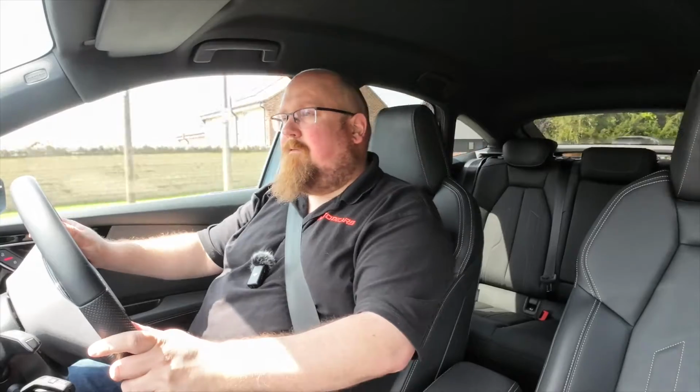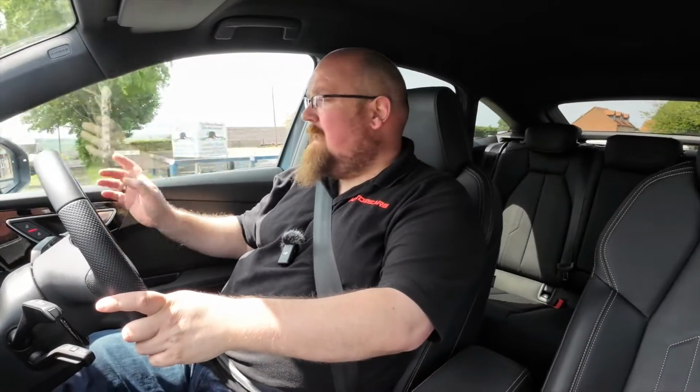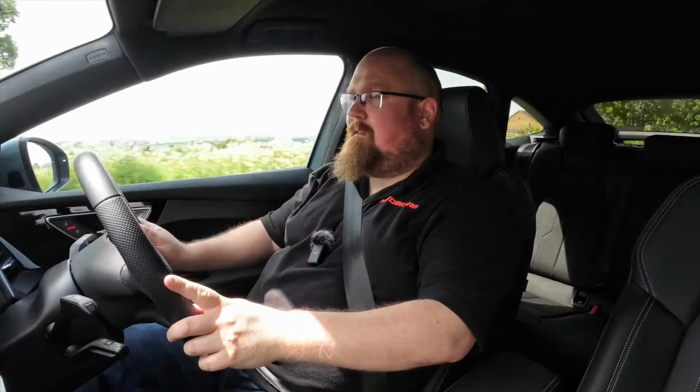Now also, when it comes to refinement, for the most part it is actually a nice refined EV, but there are a couple of intrusions into the cabin. Now firstly, wind noise at speed, you can hear a little bit coming off the wind mirrors, but tyre roar is the big intrusion into the cabin.